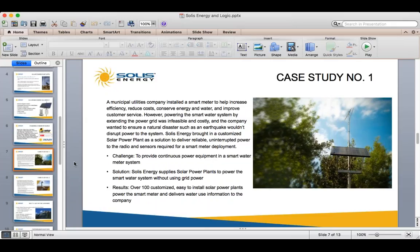The old way they used to do it was send somebody out in a truck to look at this stuff. It wasn't as consistent, and because it wasn't as timely, the information wasn't as accurate as being able to just open up a laptop. We brought in our customized solar power plant as a solution to deliver reliable, uninterrupted power to the radio sensors. And what that allowed us to do is put over 100, and now it's over 200 of our solar power plants in the field with this company, coupled with their water monitors and their chosen radios handling the wireless backhaul, which makes their operations more efficient and their customer service is superior from it.